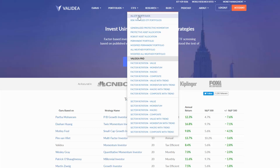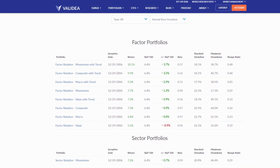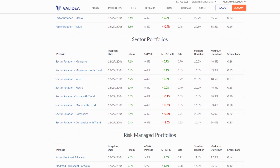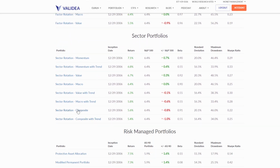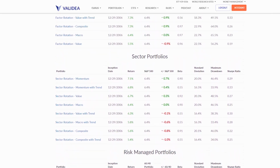We offer three types of ETF portfolios. Our factor rotation portfolios rotate among the major investing factors using valuation, momentum, and macroeconomic variables. Our sector rotation portfolios use the same system to identify sectors that have the potential to outperform in the current market environment and to avoid those with the worst prospects. Our risk-managed portfolios use momentum and correlation analysis to blend stocks with other asset classes in an effort to reduce risk and boost risk-adjusted returns.